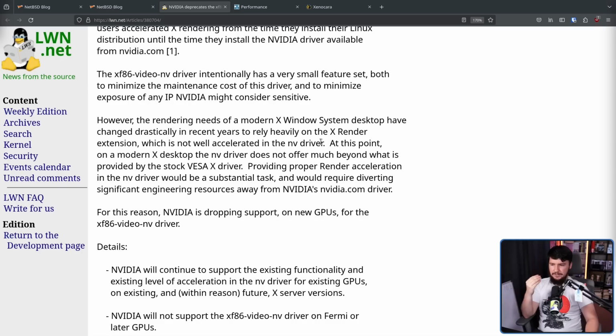Providing proper render acceleration in the NV driver would be a substantial task. I don't know if you saw this, but that just fell over. A substantial task, and would require diverting significant engineering resources away from NVIDIA's NVIDIA.com driver. For this reason, NVIDIA is dropping support on new GPUs for the xf86-video-nv driver. This is something they absolutely could have properly supported further and made the NVIDIA.com driver also open source. But they weren't going to do that.